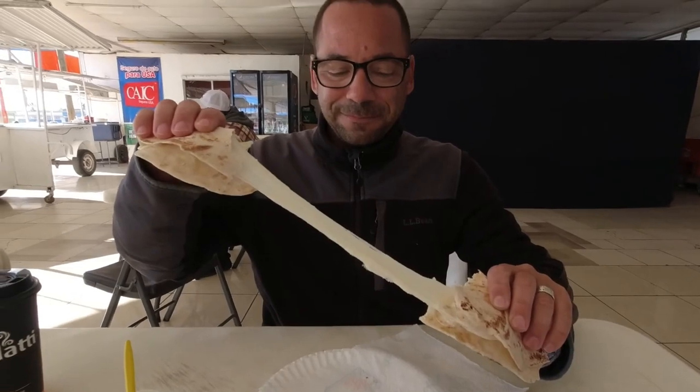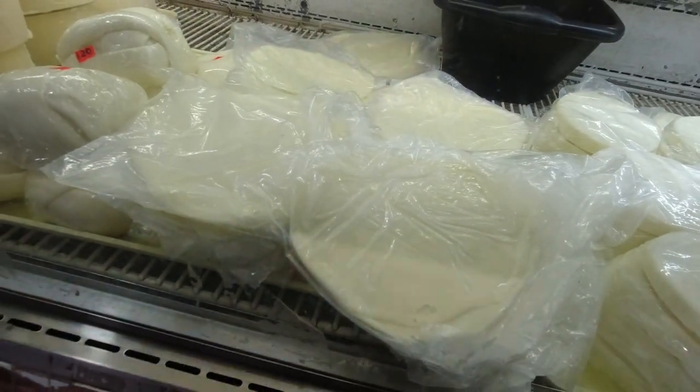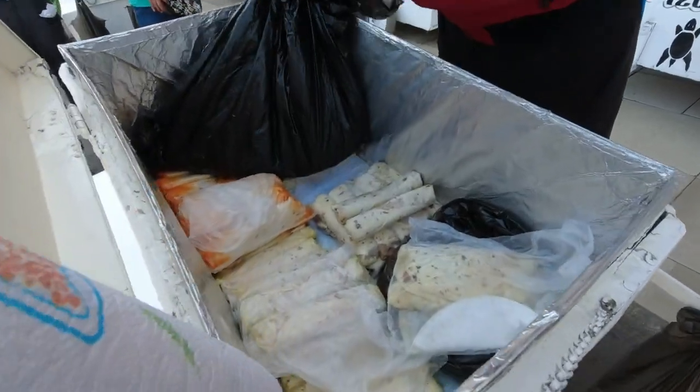The name of the game in town here is quesadillas, asadero cheese, and burritos. And chile rellenos. Thank you. The most important thing, don't forget the chile rellenos. And we're gonna get right into that right away here.